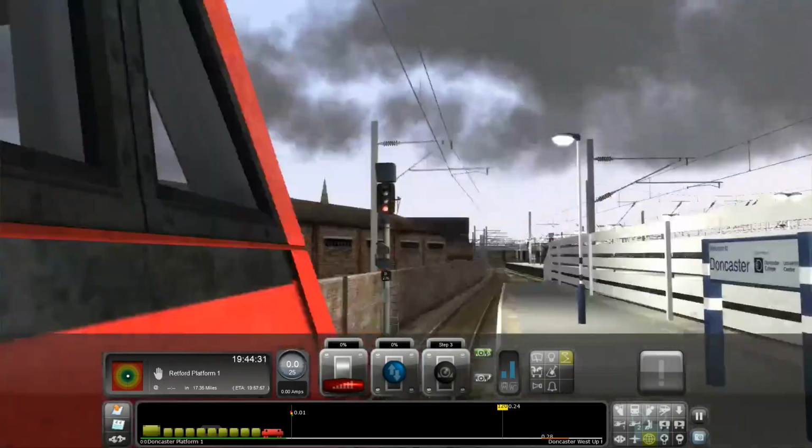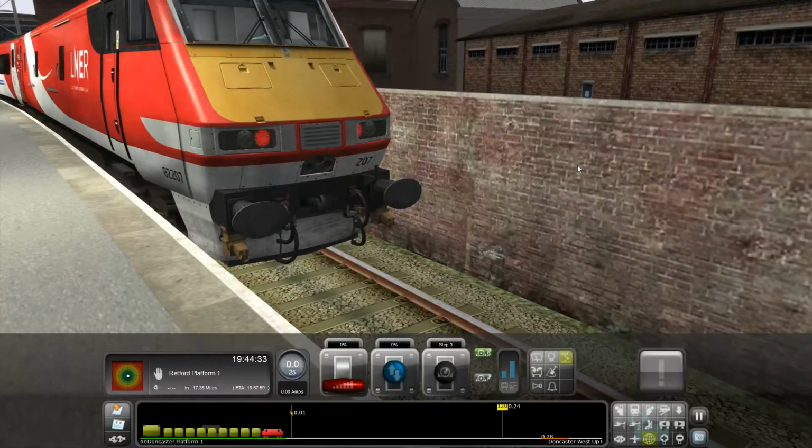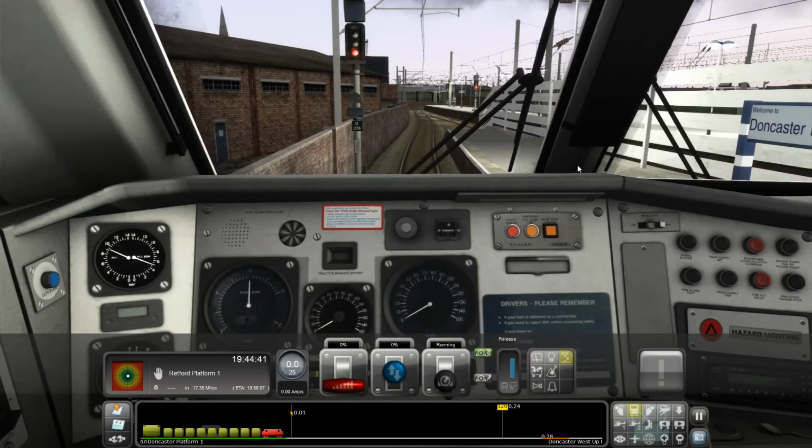Let's not open the doors, I can't be bothered. Actually, we don't want to switch on the reverser yet.